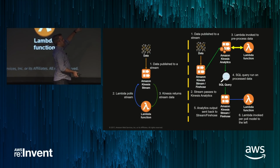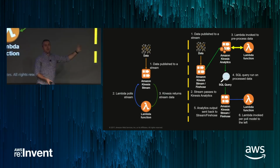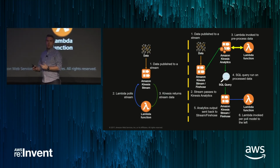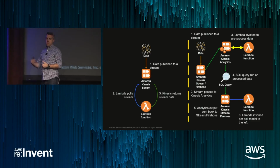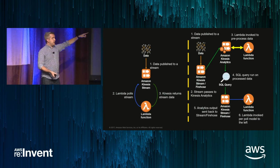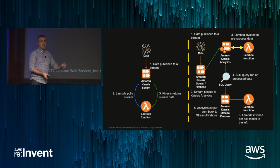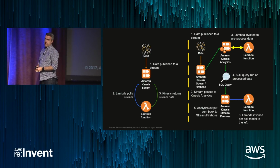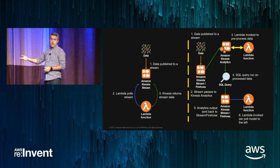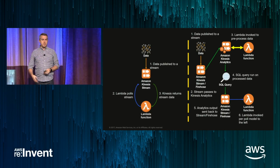So my request comes in via a stream or a Firehose. It goes into Kinesis Analytics. I can call Lambda to do some sort of ETL or normalization or combination of data from maybe another data source that I have, pump it back into Kinesis Analytics, execute my SQL query, whatever it might be that I'm doing, and then it's going to get passed back out to a Kinesis stream or Firehose where it could potentially be invoking Lambda again, or going into, say, S3 or Redshift or another service based off of that.